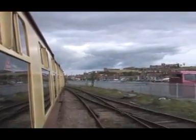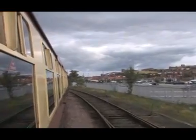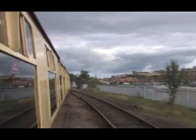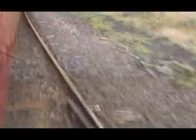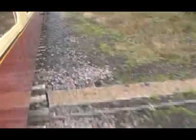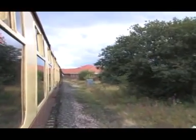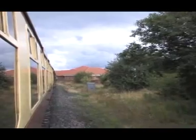Whitby is a shadow of its former self. In the 50s, the coastal town had 4 lines running to it, but then came the closures. The first to go was the route along the coast to the north in 1958. Then the Beeching Report in 1963 recommended the closure of the remaining 3 lines. In the end, only 2 were closed, in part due to local pressure.